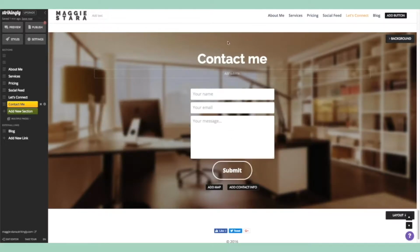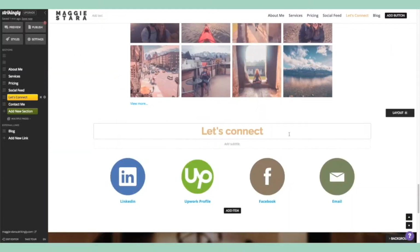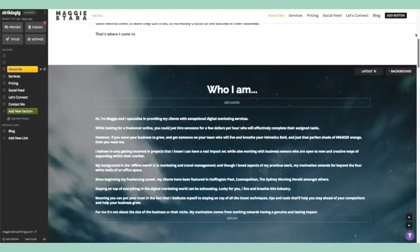So if you're adding this section to your website, you need to make sure that you go into edit and add that email address in. So if somebody is using this specific contact form to send you a message, you're actually getting those messages. So that's important.